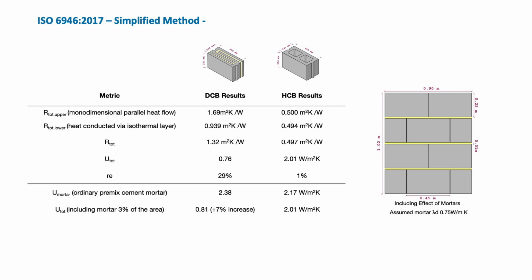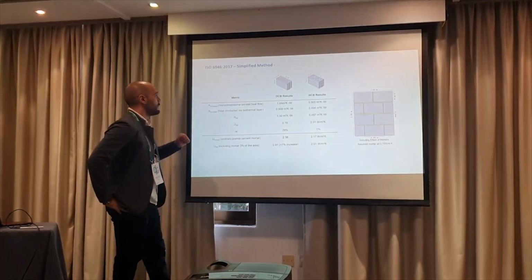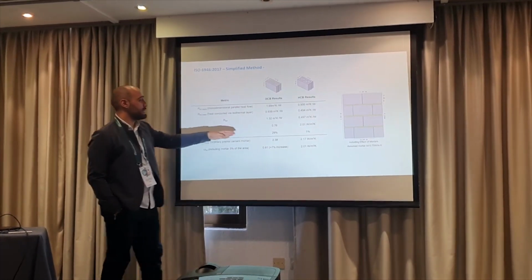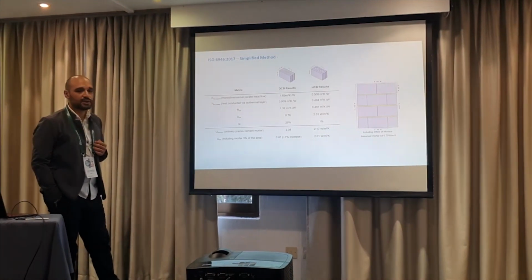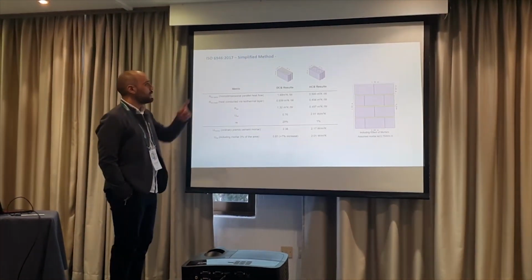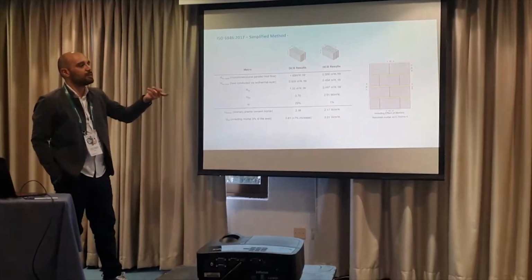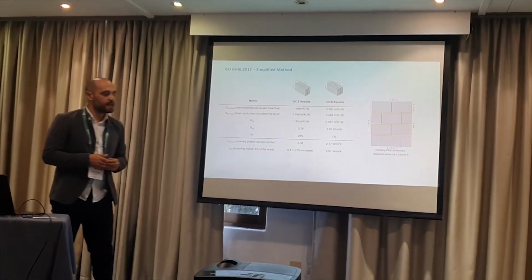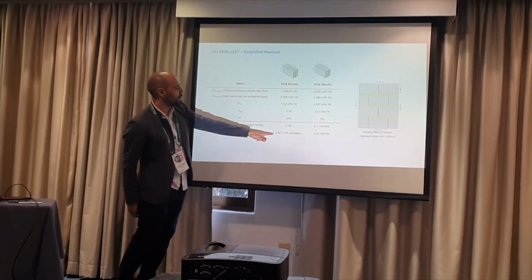A bit of complication came with the double C block instead. And in this case, it's important to mention that the relative error when manually calculating the U value was quite high, beyond the limit allowed by ISO, that is 20%. Also, this block is sensitive to the effect of mortar, because the mortar becomes a thermal bridge, especially if you use conventional mortars. And then the final U value was 0.81.